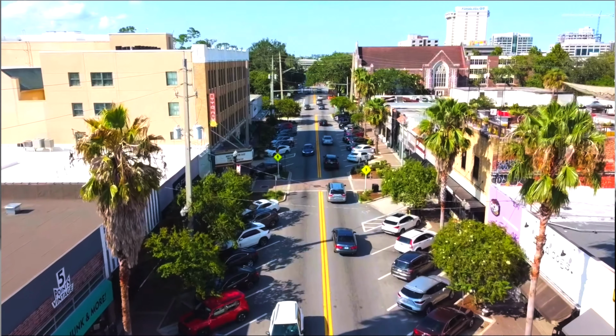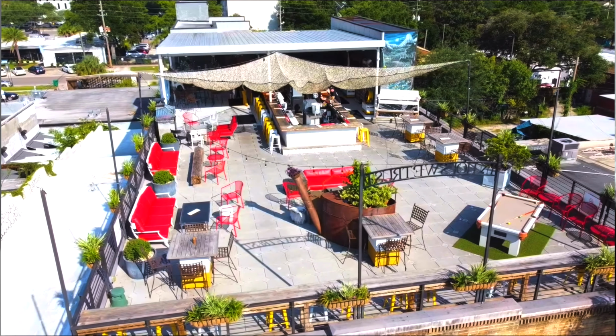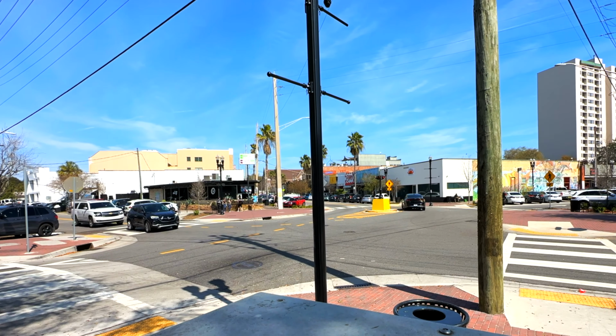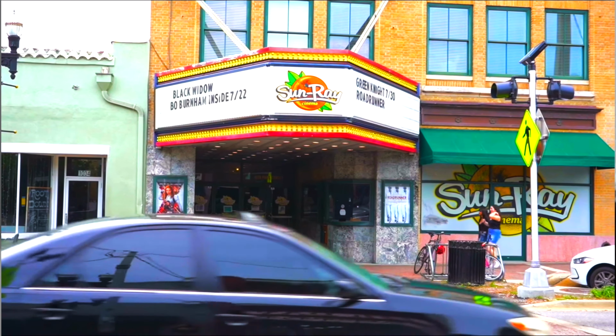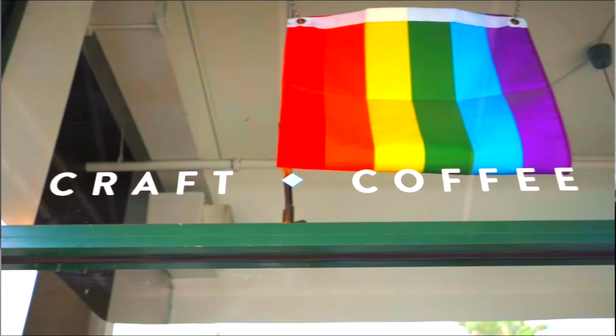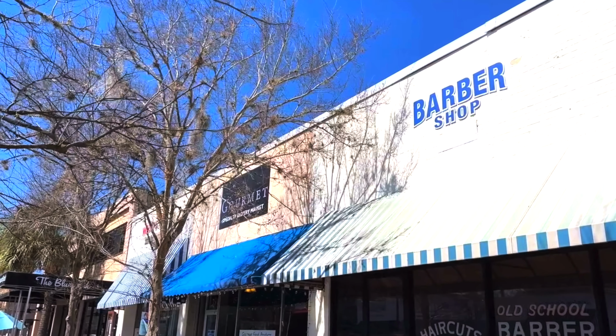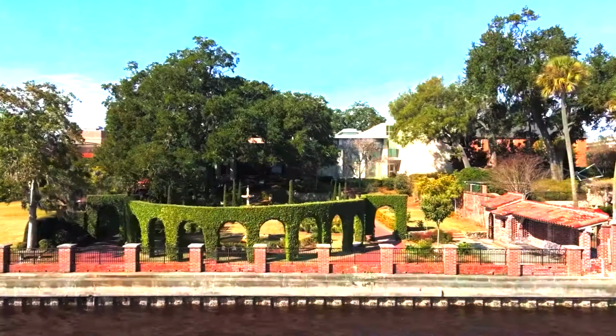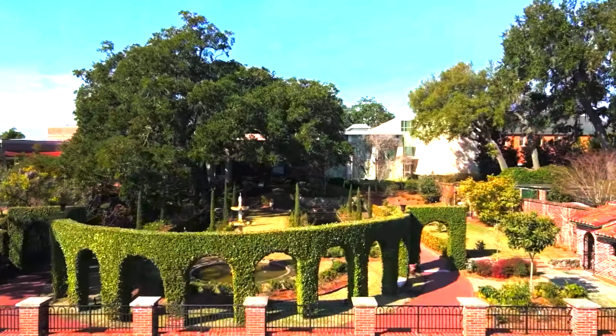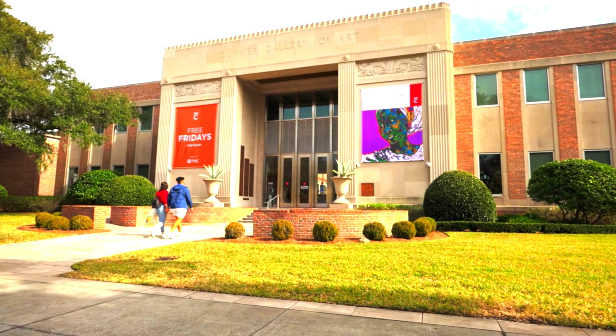Now, you can't visit Riverside without experiencing Five Points. Five Points is where the Riverside comes alive, whether it's in the middle of the day, but especially when it comes to the nightlife. Five Points offers everything from handcrafted gourmet coffee to antique shopping, unique bars, and trendy boutiques. And it's right around the corner from Avondale and the Cummer Museum of Arts and Garden.